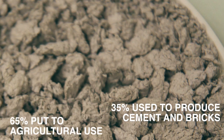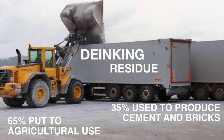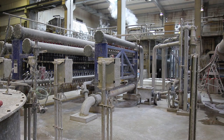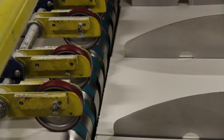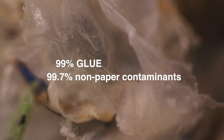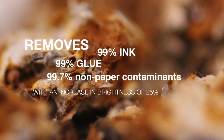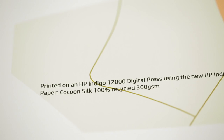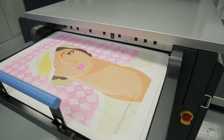65% of the residue produced by this process is put to agricultural use, and 35% is used as a raw material to produce cement and bricks. Pulp at Greenfield is whitened using biodegradable cleaners without the use of chlorine, a processed chlorine-free method, otherwise known as PCF. This produces an extremely white recycled paper using an environmentally friendly process which removes 99.7% of non-paper contaminants, 99% of ink, and 99% of glue, with an increase in brightness of 25%.